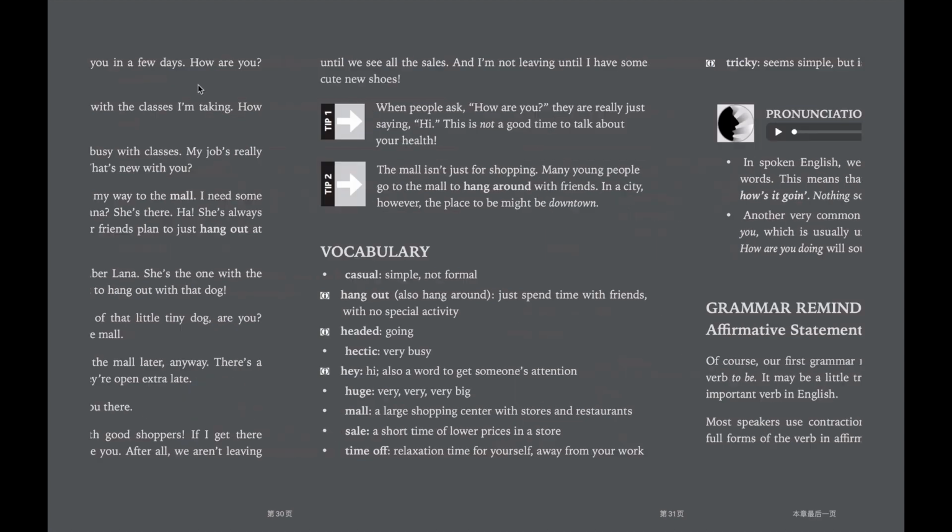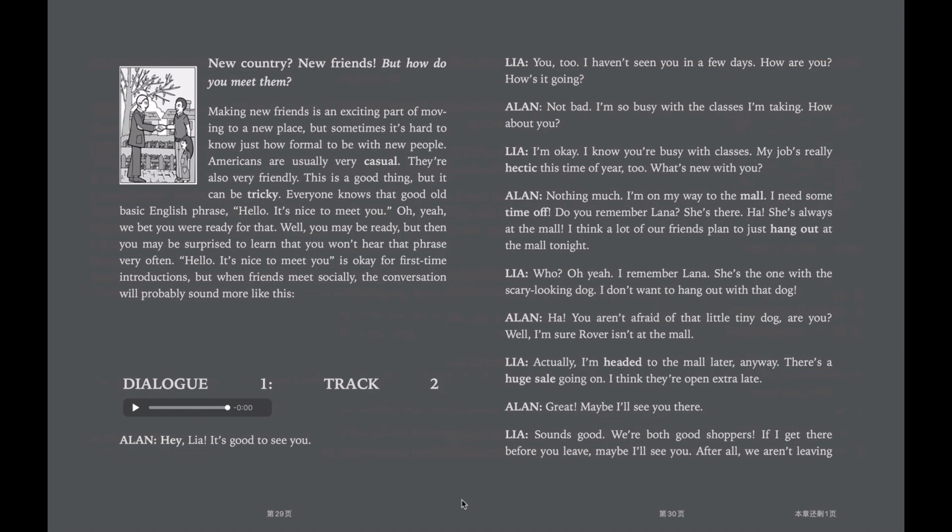Okay, so this part is quite obvious, so I will not give my explanation to this part. And after explaining this dialogue, I'm going to make you listen to this dialogue again. This time I'm going to cover the transcript, and you can check when you're listening to the dialogue if you can understand every sentence, and if you can remember every language point that we just discussed.